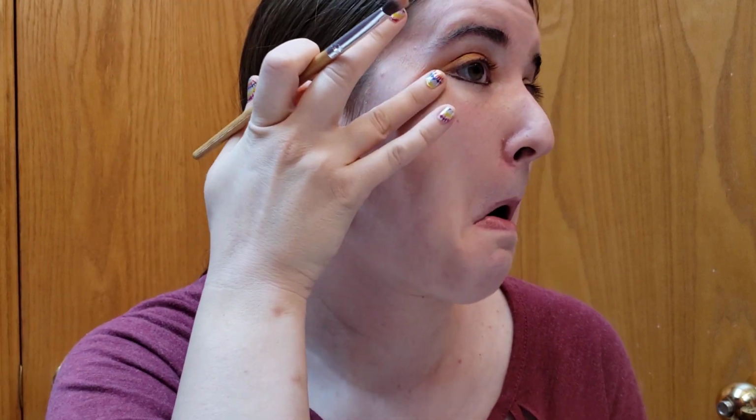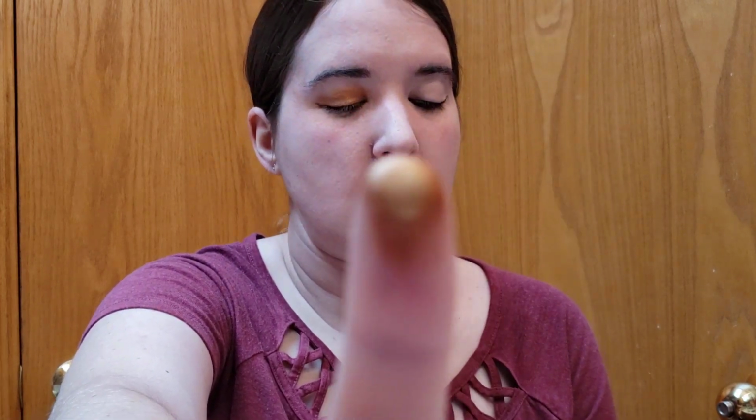I don't like how much fallout I'm getting already. And it's coming down the side of my face. So usually it's a really nice gold shade. Amber Lights is the shade I'm using from MAC. If you guys ever tried that, I love this shade. Yeah, I honestly like putting it better on this way.